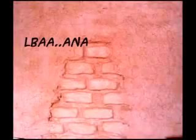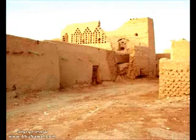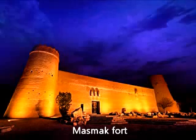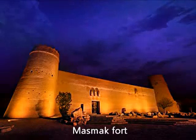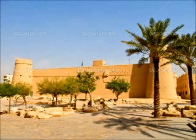In fact, Saudi Arabia is full of traditional buildings, and here are some examples. Masmak Fort, Riyadh. The Masmak Fort is a clay and mud brick fort with four towers and thick walls, founded on stone blocks and lying in the center of Riyadh. In the old quarter, this building played a major part in the kingdom's history.